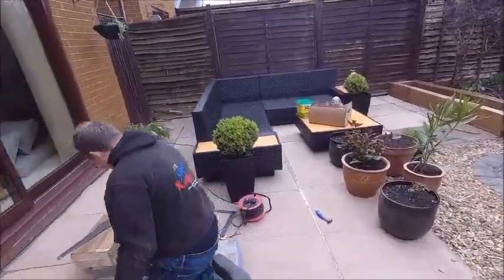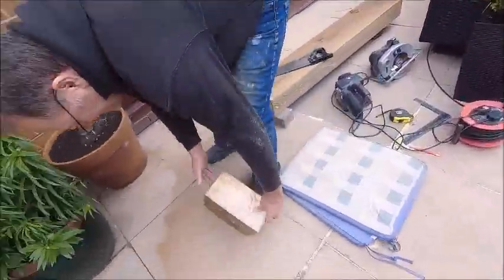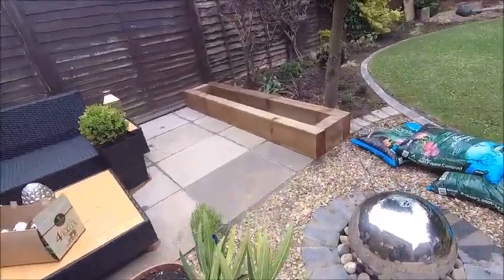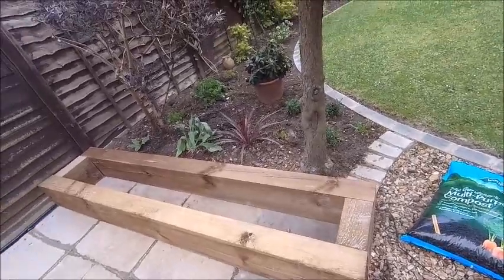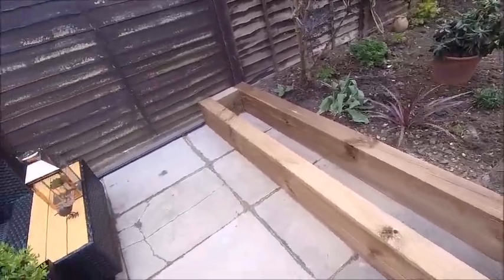Cut side by side with that. Finish off with some. Let's set it in place. And this is the finished product. Well, almost. It's going to be lined.